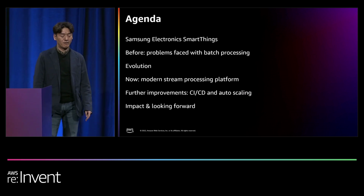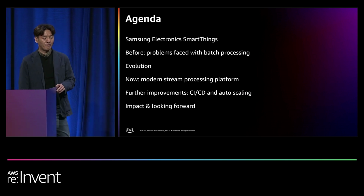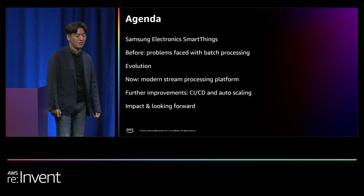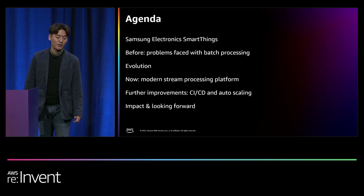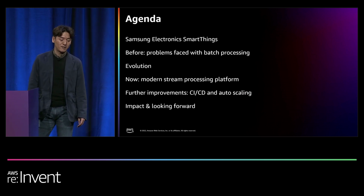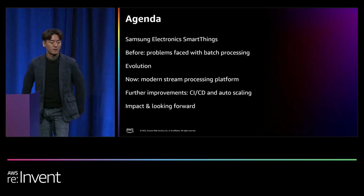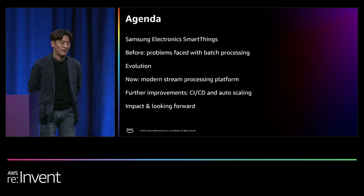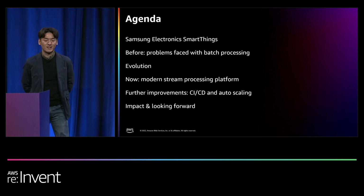The story will start from a brief introduction on Samsung SmartThings and its data platform. And after that, we'll look through the problems we had in the previous architecture and the reason why we ended up making a decision to evolve. Brief walking through the options we considered and which option we chose in the end, as well as how the new architecture looks like will be followed. And I will go a little bit deeper about the challenges we had to overcome with the migration as well. Lastly, I'll talk about the impacts on the platform with this journey. Let's get started.